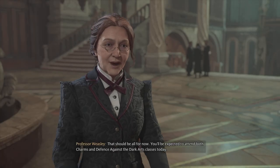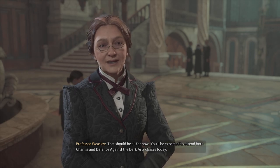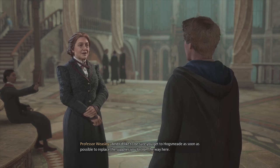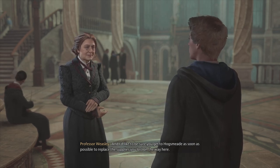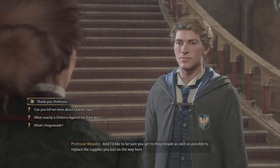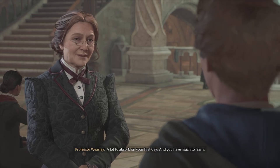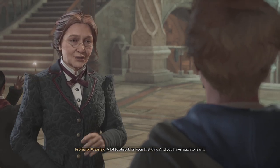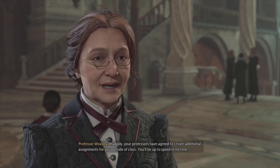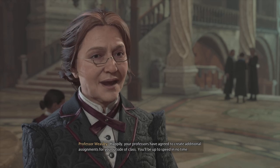That should be all for now. You'll be expected to attend both Charms and Defense Against the Dark Arts classes today. And I'd like to be sure you get to Hogsmeade as soon as possible to replace the supplies you lost on the way here. Thank you, Professor Weasley. A lot to absorb on your first day, and you have much to learn. Happily, your professors have agreed to create additional assignments for you outside of class. You'll be up to speed in no time.